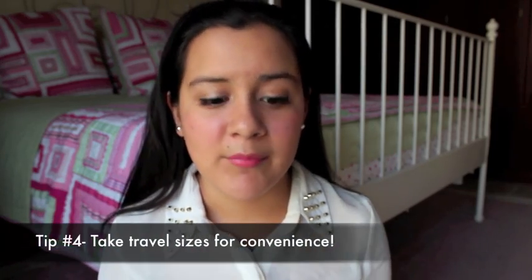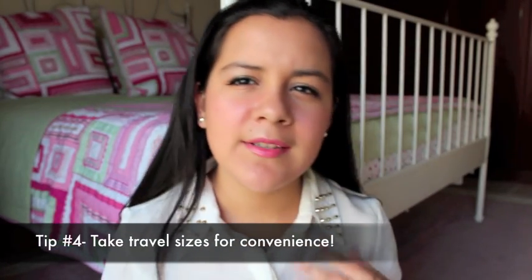Now this leads into the fourth tip, which is take samples. Or not necessarily samples, but travel sizes rather. Instead of taking your entire collection of skincare products, look for these little travel size containers or sample size containers. That way throughout the flight, if you need to moisturize, if you need to cleanse your face, you have a little bit of product to do so.